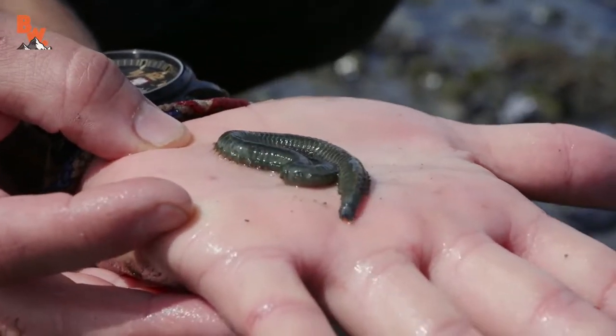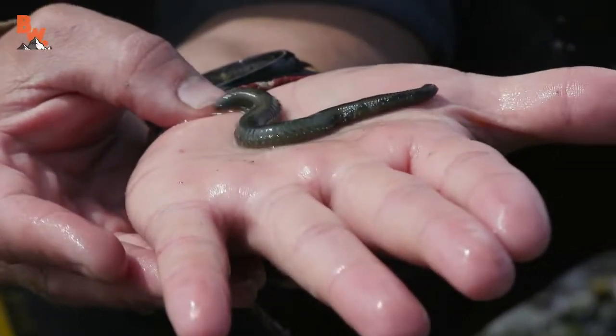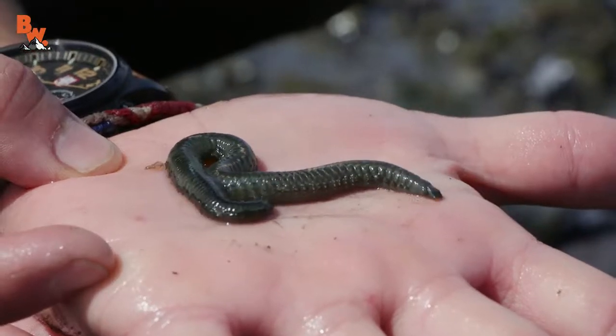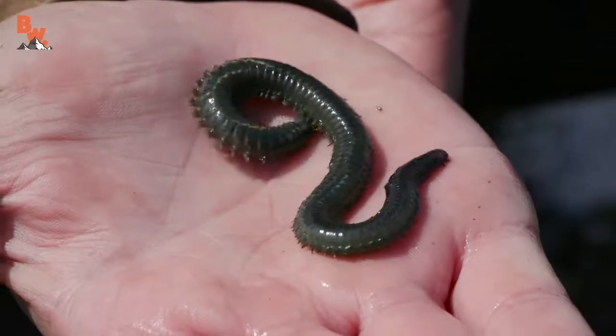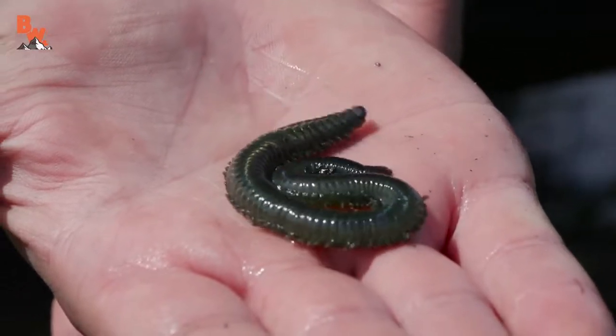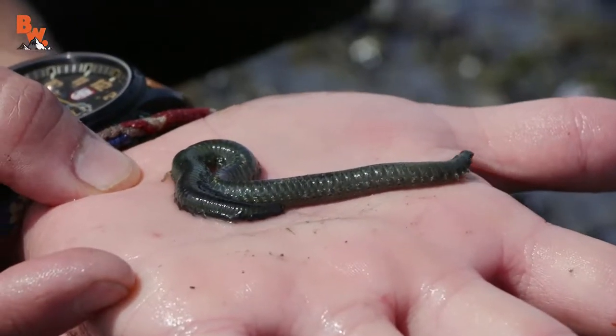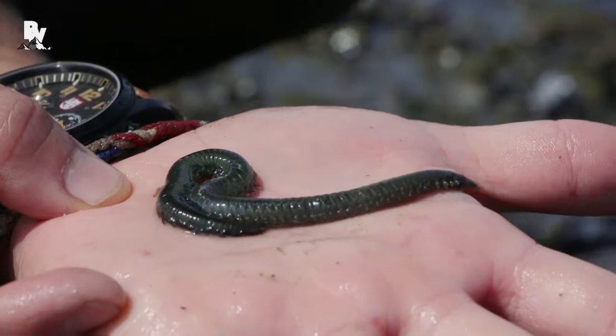That is wicked looking. They can swim, right? They can swim. They can also bite. I'm not sure which species, but look at how iridescent this creature is. Emerald in coloration, and it's just reflecting the sunlight. That is so cool looking.